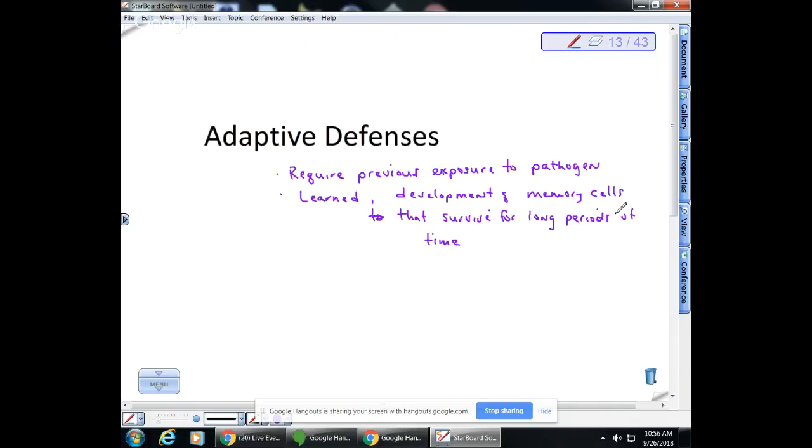So for example, you can get vaccinated for tetanus, which is actually a toxin, a neurotoxin that's produced by bacteria, but you have to get revaccinated, right? So they say every 10 or 11 years, you have to get revaccinated for tetanus. And so they don't live for your entire lifespan. You get more susceptible the longer it is.